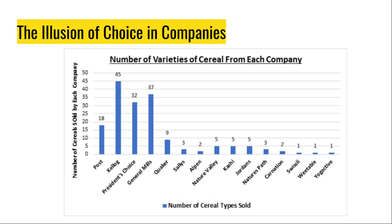Shoppers can choose from so many different boxes. Oh wait, just kidding. There are only 3, maybe 4 companies that own the vast majority of varieties of cereals on the shelves, as you can see from this chart. Seeing so many cereal boxes makes shoppers think that they have a lot of choice, but in reality, they don't.